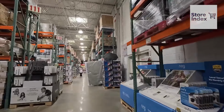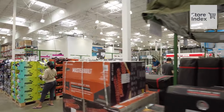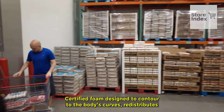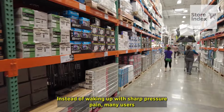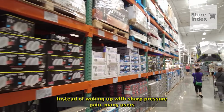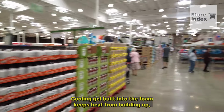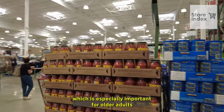into the thousands. Costco's Kirkland Signature Memory Foam mattress offers another route. Certified foam, designed to contour to the body's curves, redistributes pressure away from key points like shoulders, hips, and lower back. Instead of waking up with sharp pressure pain, many users report feeling more supported and evenly cushioned. Cooling gel built into the foam keeps heat from building up, which is especially important for older adults who are sensitive to temperature changes at night. The outer cover is soft, removable, and washable, making it easier to keep things clean and hypoallergenic.